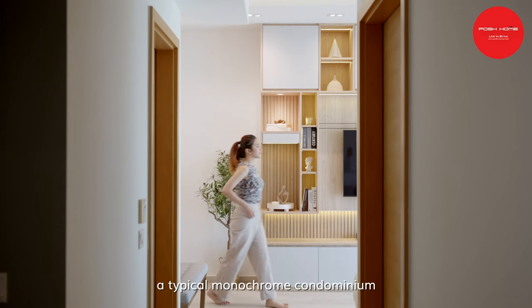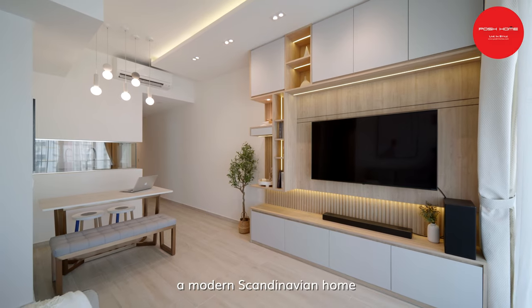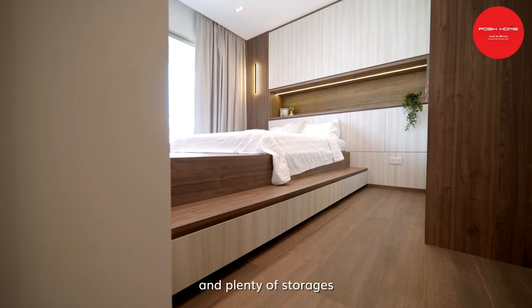What was once a typical monochrome condominium is now transformed into a modern Scandinavian home with plenty and plenty of storages.